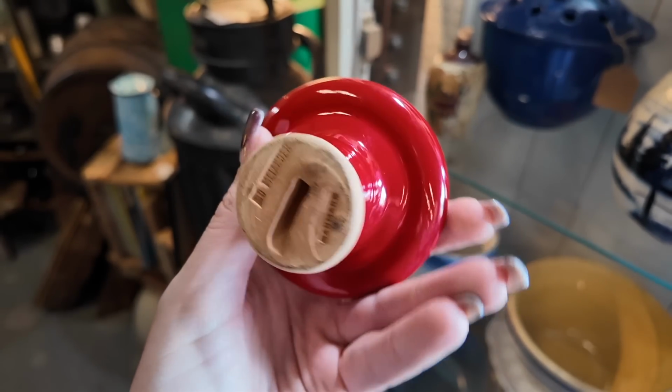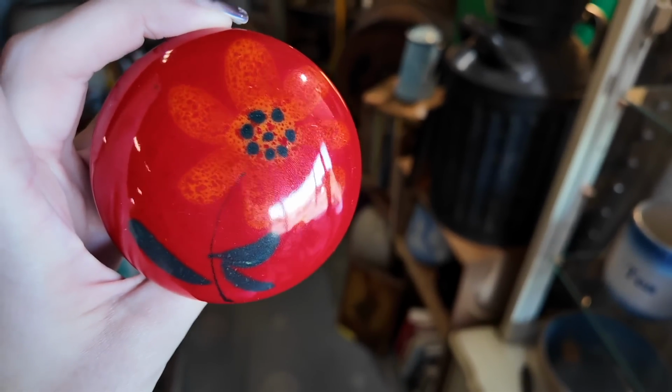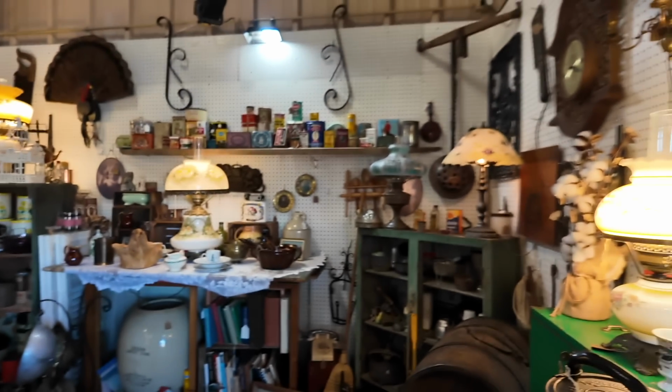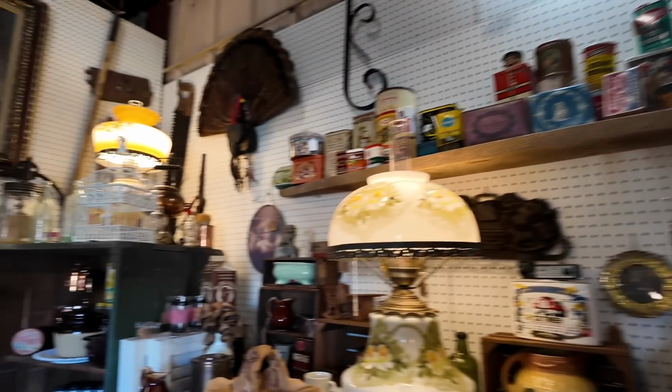And they're worth quite a bit of money. So I think I'm gonna try to get a price on this. Maybe we'll bring it up front and ask them to call the vendor. I actually found it on the ground. 20 bucks. I'd say yes, please. I will take it. That's fantastic.